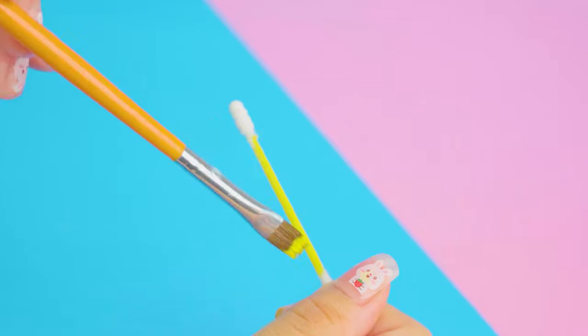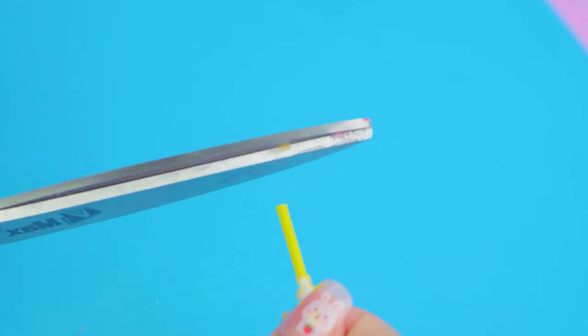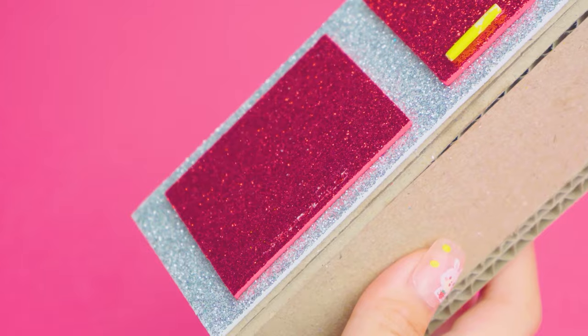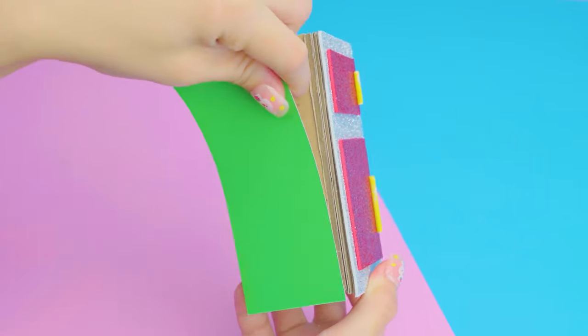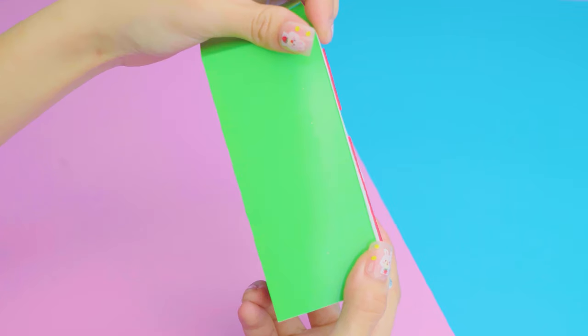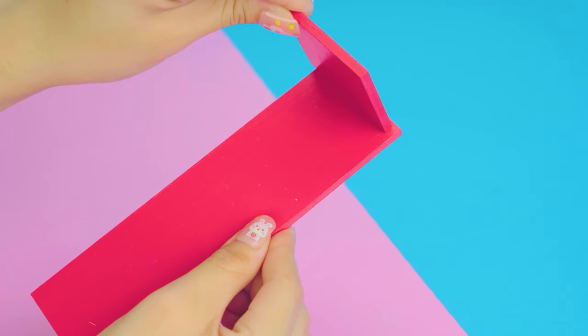Swab and cut it to make refrigerator handle. Next, I will make pink kitchen for this house.